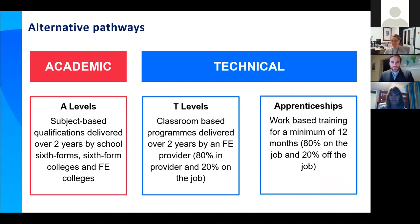So then, what are T-levels? Essentially, they're an alternative pathway, an alternative to A-levels. Hence the T for technical and the A for the academic route. T-levels are in very much the same way as you'd expect to have, for example, a traditional A-level. So it will be 2 years of study.